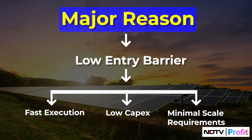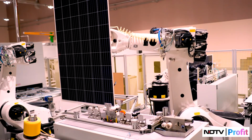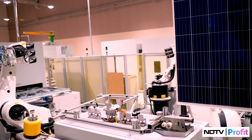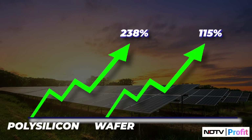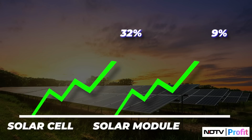One major reason is the low entry barrier. This includes fast execution, low capital expenditure, and minimum scale requirements, which result in intense competition. This limits manufacturers' pricing power as they can't pass on rising input costs without losing customers to cheaper alternatives. For instance, in November 2022, while polysilicon and wafer prices rose by 238% and 115% from their December 2020 peak levels, solar cell and module prices only increased by 32% and 9%.